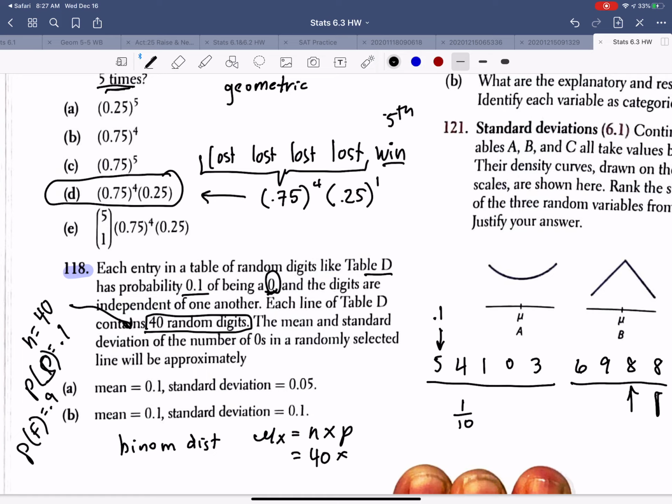Okay, so in 40 numbers, I should expect to get a 0 4 times. And that should make sense, right? And then what is my standard deviation formula? Well, that's the square root of n times p times 1 minus p, or failure. So that's 40 times 0.1 times 0.9. Take the square root of the whole thing. So 0.1 times 0.9 times 40, take the square root. I get 1.897.